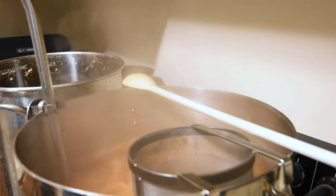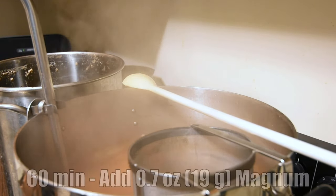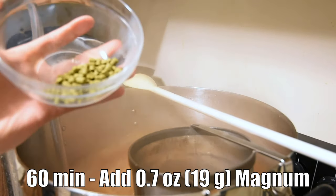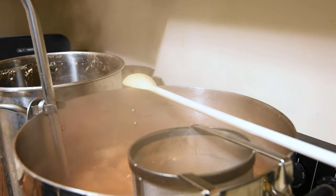Our boil has been going for about 30 minutes now, which means it's time to add our 60 minute bittering hop addition, which is the 0.7 ounces of Magnum. So that is gonna go in now. And now we will wait until 10 minutes are left in the boil before we do anything else.